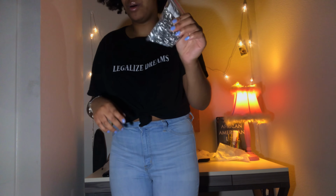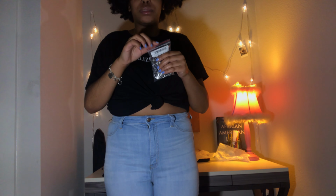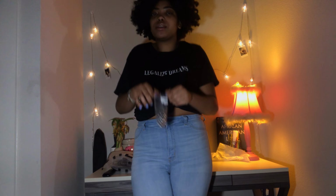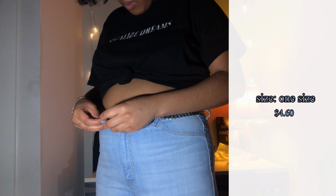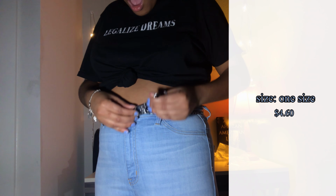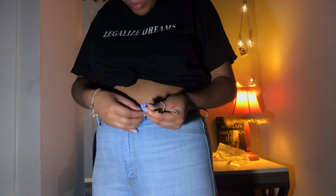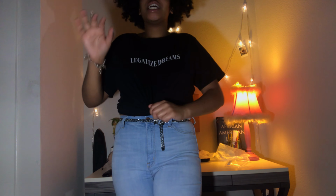I forgot to show y'all one of the other items that I got from Shein, and I'm actually really nervous because this is a belt and it's one size fits all. So this is the ultimate challenge because I did say that Shein had outdone themselves. Have you really outdone yourself? I actually just genuinely don't know how it works. Oh! Okay, it fits, but I don't have a lot of chain hanging because I'm fat. But it is still very cute. Shein, you have outdone yourself.